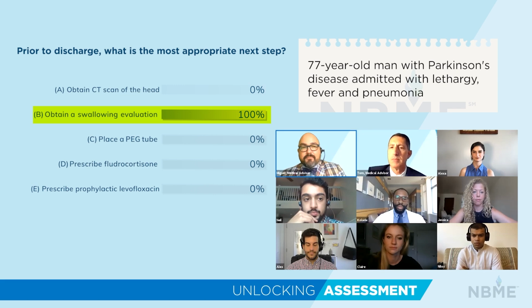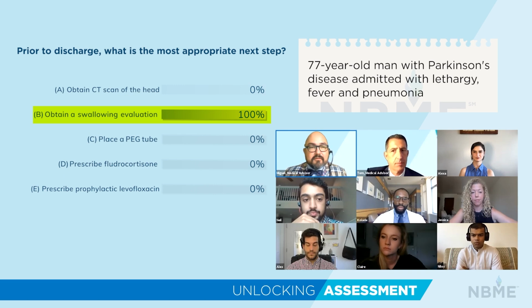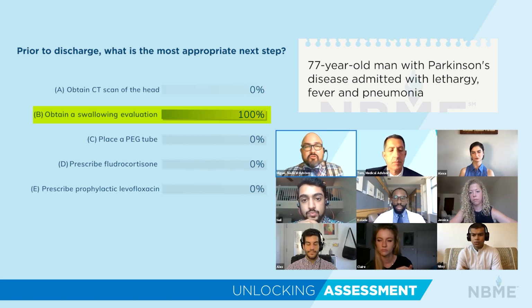Right. I think fludrocortisone isn't the most appealing option, considering we haven't maybe given this guy any fluids yet, as far as we know. But certainly, in terms of chronic management, you would expect postural instability with Parkinson's. You wouldn't necessarily have autonomic instability, typically not until later stages of the disease.